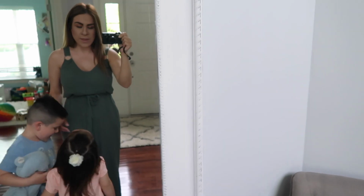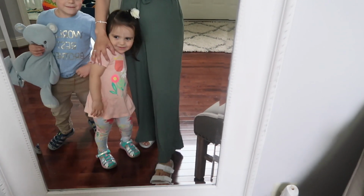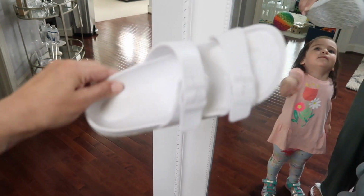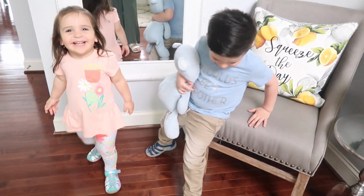And then I know that these sandals are not the cutest, and I shouldn't be wearing them with this outfit, but these sandals that I shared with you guys, I had bought these for swimming. They are the most comfortable things ever, and I'm just gonna wear them. So that is what that looks like. Let me see what you guys are wearing. You guys look so cute.